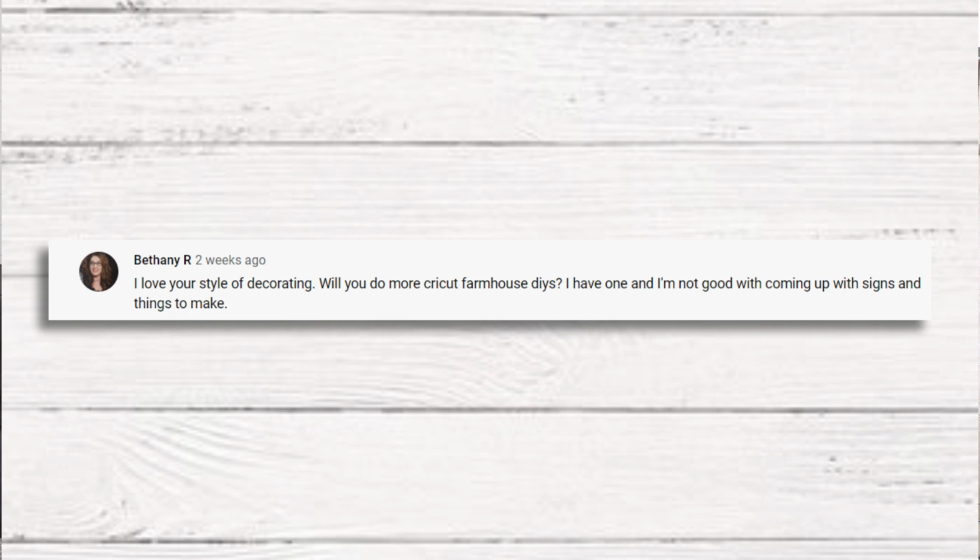Bethany R says, will you do more Cricut farmhouse DIYs? I have one, and I'm not good with coming up with signs and things to make. I'm sure you are. It just kind of takes the right moment. You have to be in the right mood sometimes to come up with ideas. But I'll definitely keep that in mind. I do have a few ideas on some Cricut videos that I want to do sometime in the future.